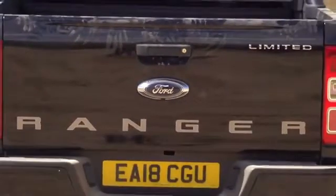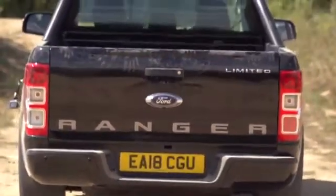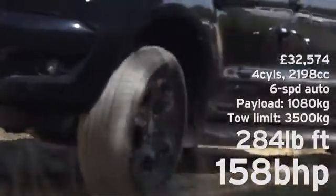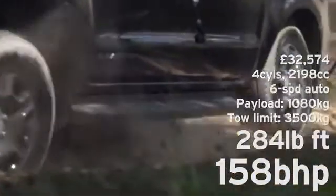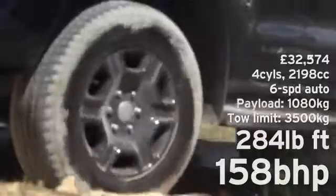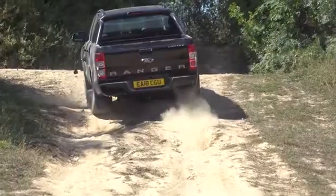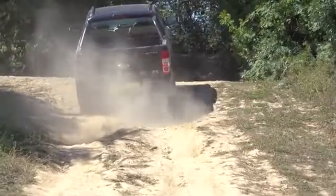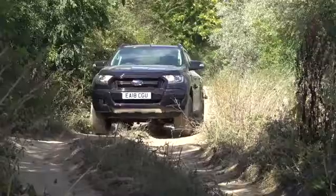And next into bat is the Ford Ranger, which is one of the lower powered trucks here with just 158 horsepower and 284 pounds-foot. But it's also one of the cheapest. But things are competitive. It doesn't ride too badly with the stuff in the back, but it is scrabbling over the moguls quite a lot. Quite a lot of smoke coming out the back, well, dust. Turning circle is good, steering is light. I like the steering actually. Does steer very nicely, very consistently.